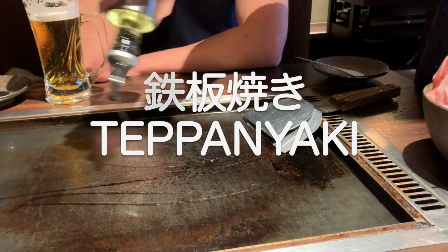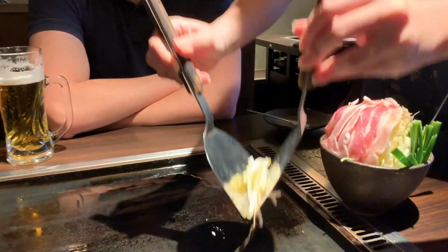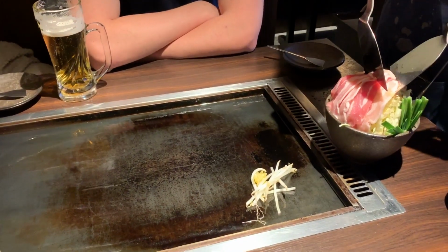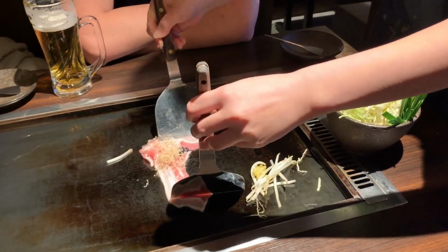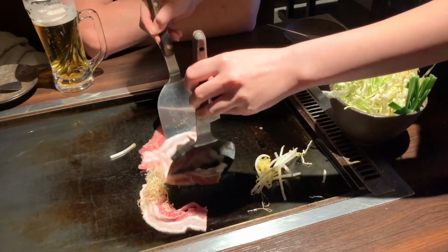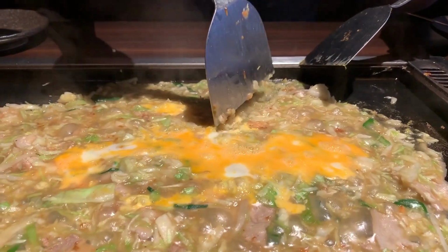What is known as hibachi overseas is actually called teppanyaki in Japan. It's where the chef prepares your meal right in front of you. You probably think of something like where the chef throws the eggs in the air or fried rice into your bowls. But in Japan, teppanyaki restaurants rarely perform these crazy tricks. The most affordable and commonly eaten teppanyaki dishes are okonomiyaki and monjayaki.